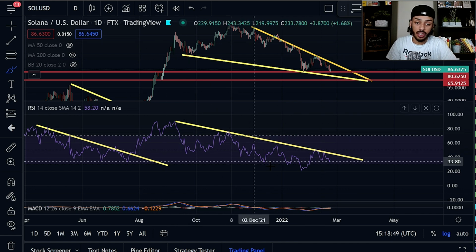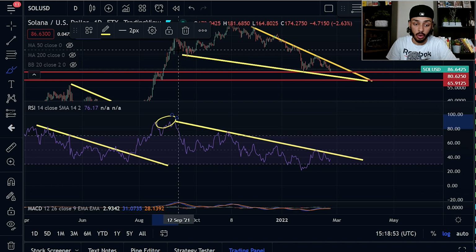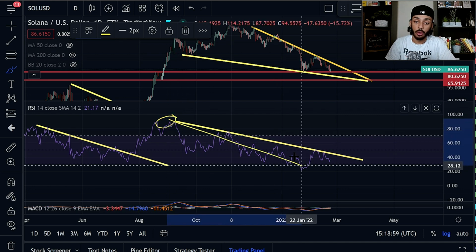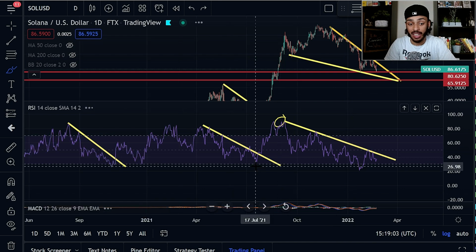Okay, so we look at the daily RSI, you guys can see that we have seen a full correction from our September, October, November time frame, from the peak in which we put in all of these highs. We've seen a full correction back down to some of the lower levels on the RSI that we've seen in the last year.